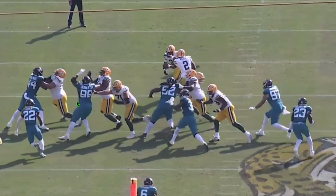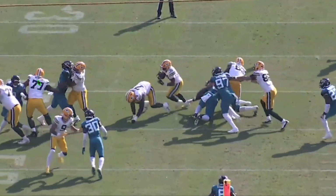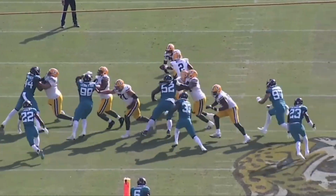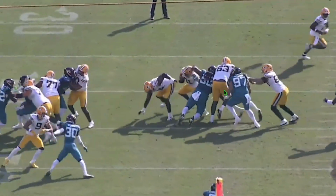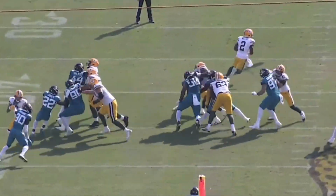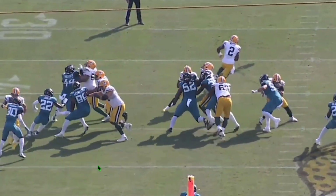This is beautiful design. Look at Morgan right here moving the defensive lineman out of the way. Center comes across to give some help, gets up to the linebacker as well. That is awesome at the point of attack. They just missed one block on the backside. Right there, can't quite get 52. He's trying. 74 is trying. He almost gets there. I mean, just a little bit more.